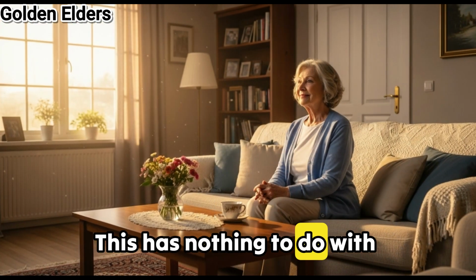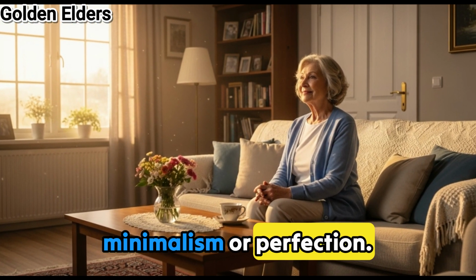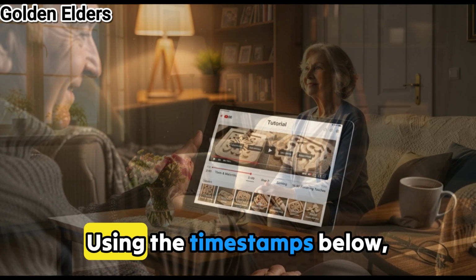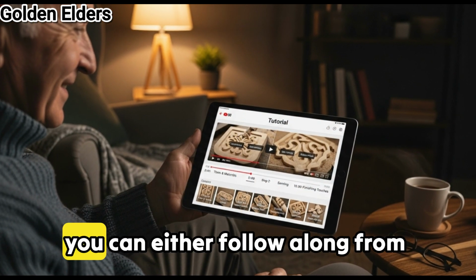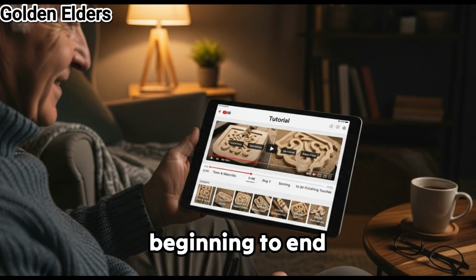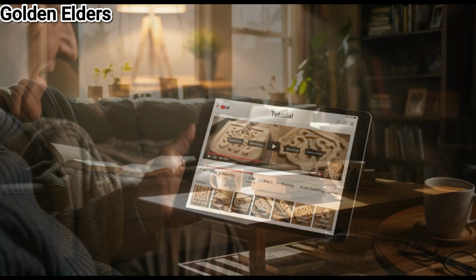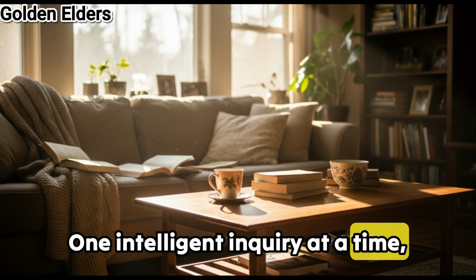This has nothing to do with minimalism or perfection. It's about making your house a more comfortable place to live. Using the timestamps below, you can either follow along from beginning to end or go to the section that requires the greatest attention. One intelligent inquiry at a time.